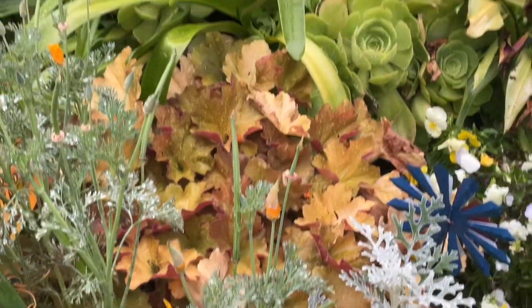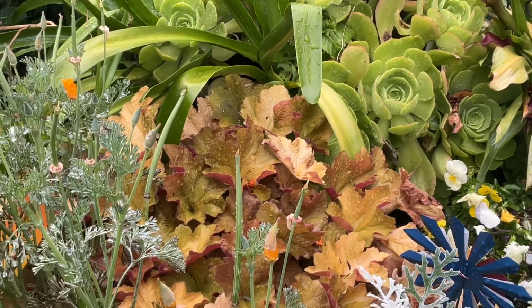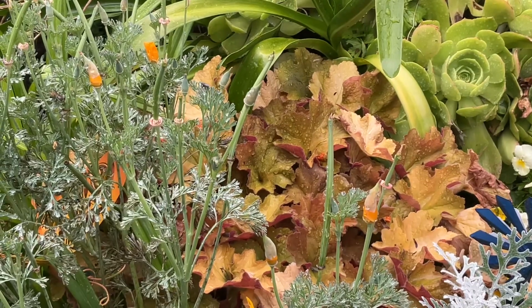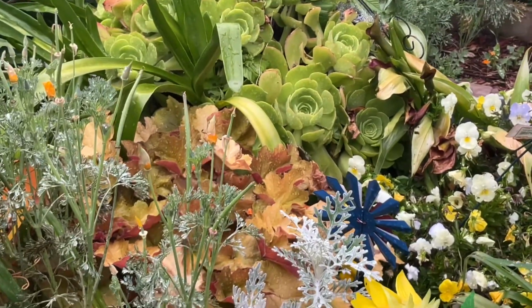Here's another one, looks like a giant bouquet, but they're succulents. And are they not beautiful? Now these are in containers. I have a lot of my stuff in containers and a lot of them in the ground, because I like things to set up at different heights, and if they're all in the ground, they wouldn't do that. But isn't that beautiful to look at? Oh yeah, I love it.